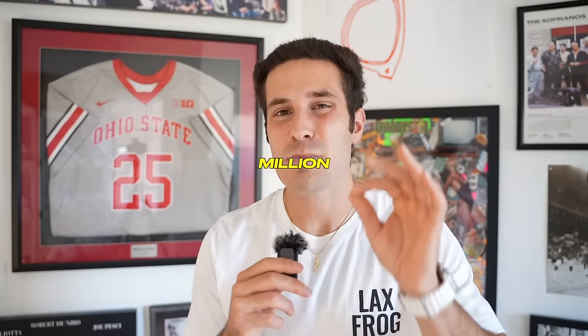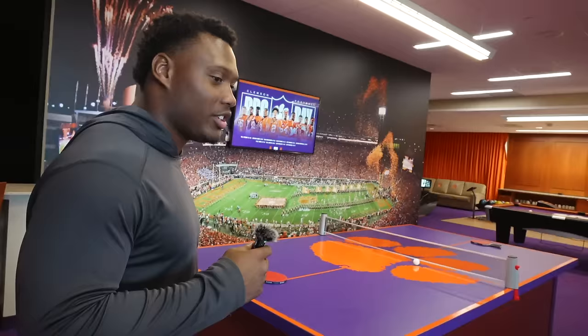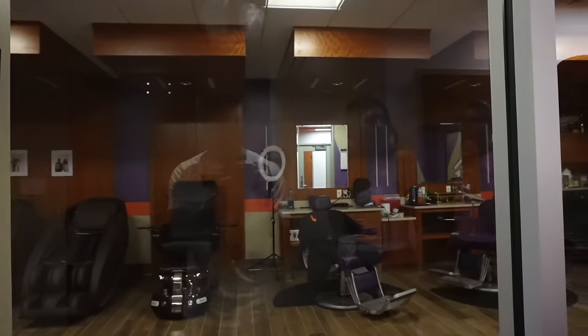From the best in lacrosse to the best in football, let me take you guys through Clemson's $55 million football facility. Inside, you will find a bowling alley, arcade machines, ping pong, golf simulator, a barbershop, and a slide.